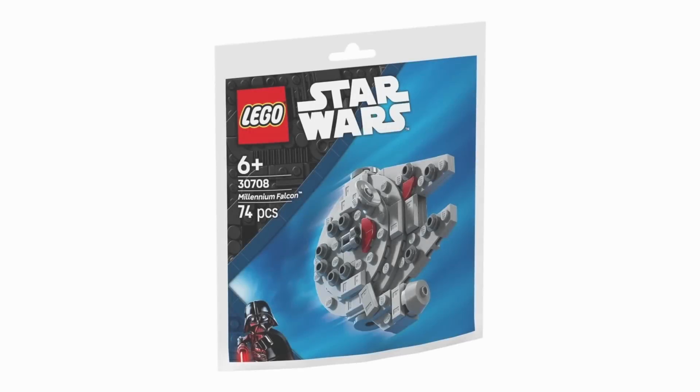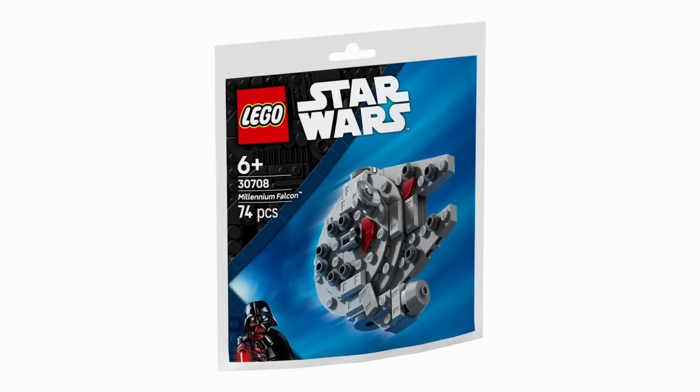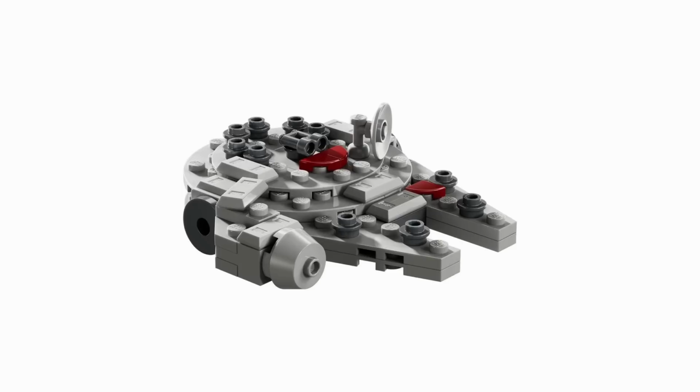Also releasing March 1st is the Millennium Falcon polybag for $5, 74 pieces. Seems like a pretty good polybag. We also have pictures of this one, and it's good. There's nothing really else I can say. It's your typical mini Millennium Falcon. Nothing too exciting, so I'll just go ahead and move on.